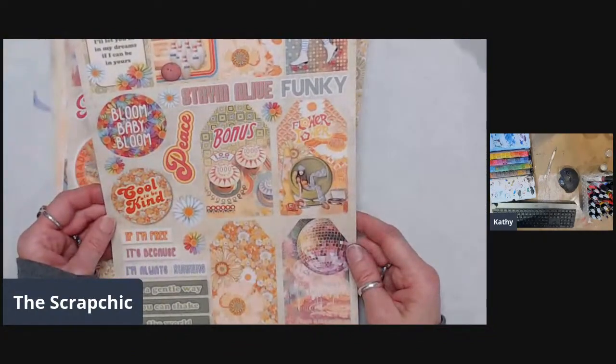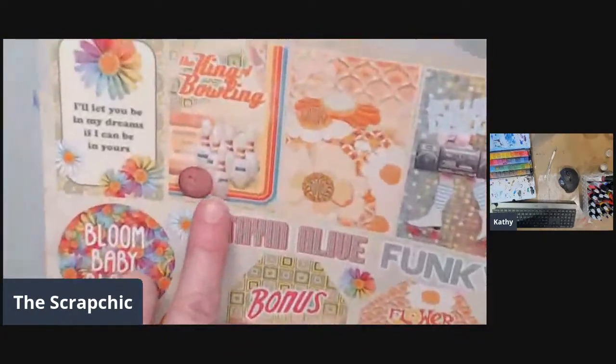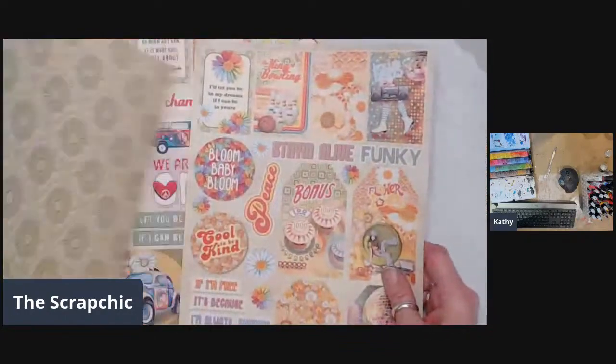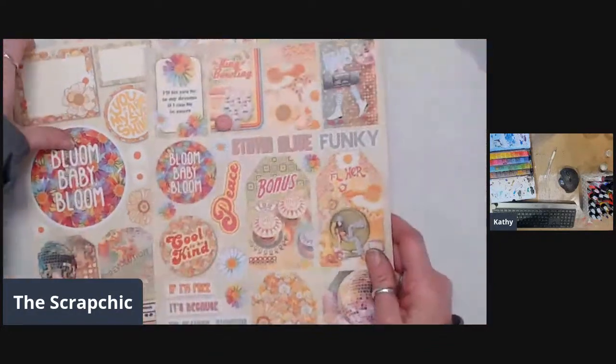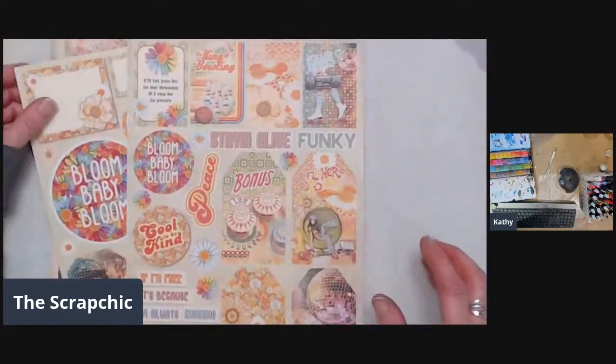Something else I hadn't thought about. Oh yeah, of course, I like the bowling pins. Dar had a blue and green lava lamp. Yep, you did? Yeah, you had a blue and green lava lamp.